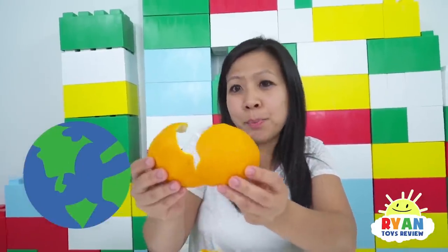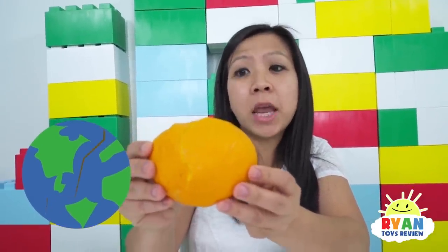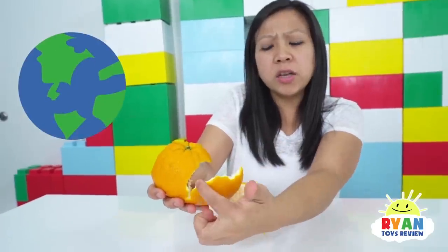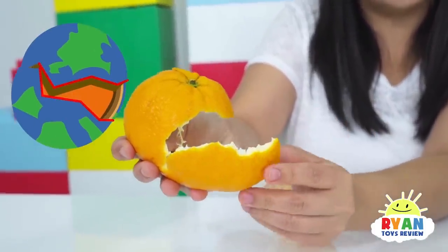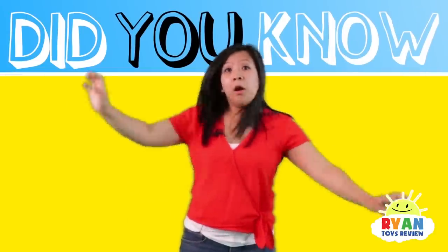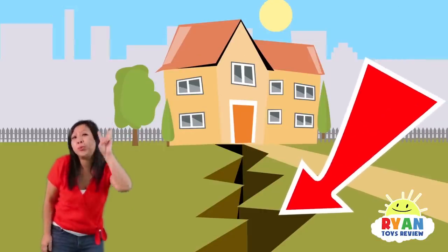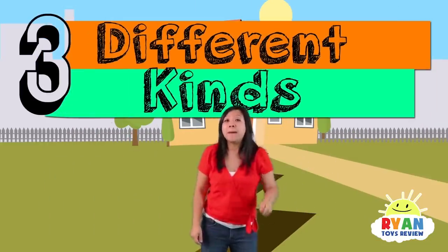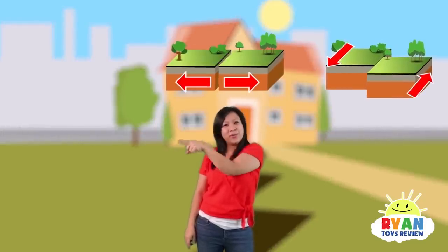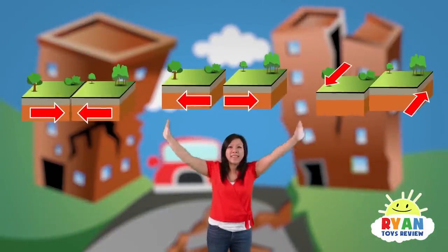The Earth's crust is broken up into what we call tectonic plates. Look, they go back together. All along the cracks of the tectonic plates is where earthquakes happen. Pretty cool, huh? Did you know the places where earthquakes happen are called faults? There are three different kinds of faults that make earthquakes happen. 1, 2, 3. We are going to demonstrate how all these happen.